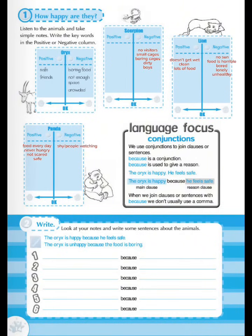Conjunctions. We use conjunctions to join clauses or sentences. For example, the word because is a conjunction, and it's used to give a reason. Let's see another example. The oryx is happy. He feels safe. When we use because, the sentence will look like this. The oryx is happy because he feels safe.